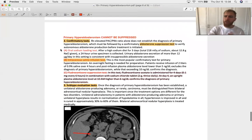hyperaldosteronism. But to confirm the diagnosis, you're going to try to suppress aldosterone. And if you've got some tumor on your adrenal glands that is growing out of control, making aldosterone all day long, you're going to try to suppress aldosterone, but you can't suppress it because it's a tumor. It doesn't listen to feedback. So what's the suppression test? Fast them overnight. Give them normal saline. High blood volume should decrease renin, should decrease angiotensin II, should theoretically suppress aldosterone. But if it doesn't, you understand you've got primary hyperaldosteronism.